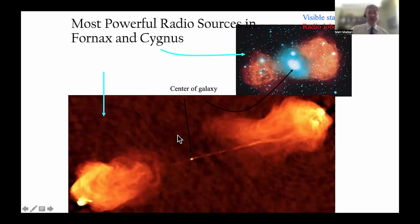Just another one. This is the brightest radio source in the constellation of Cygnus, observed at high resolution. I think this is by a former UCLA student who worked on this. Here's the actual center of the galaxy, or there's an optical picture of the center of the galaxy. It happens to be a big elliptical galaxy. But if you look in the radio waves, shown in red or orange here, this beam of high energy electrons has left the galaxy.